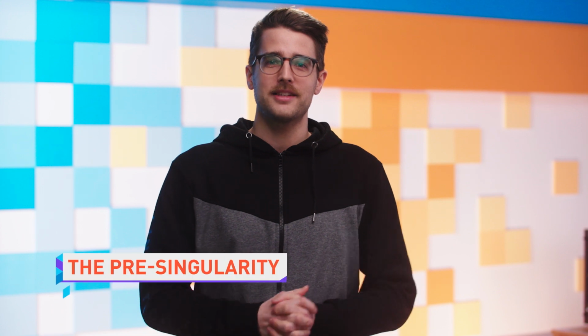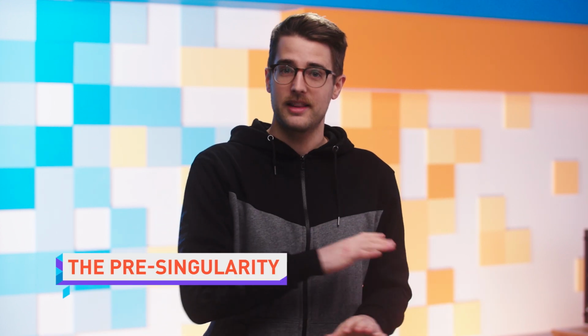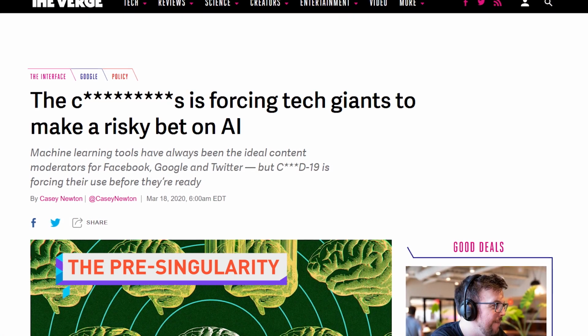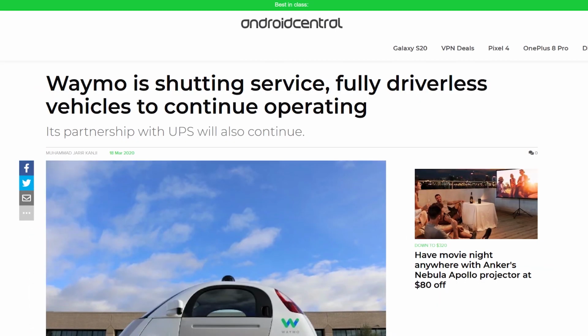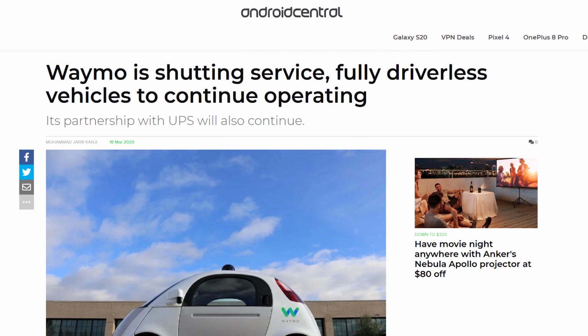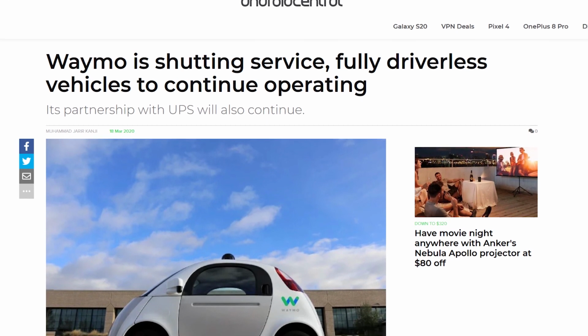The current health crisis is forcing companies to use AI in a bigger way and faster than they might have anticipated. Facebook, Google, and Twitter are turning to automated moderation systems as employees increasingly work from home. And Google's self-driving subsidiary Waymo is turning to fully autonomous operation so safety drivers don't have to be exposed to travelers. Once all the humans are dead, only the machines will remain. At least there will be self-driving cars.